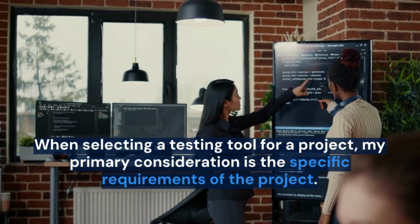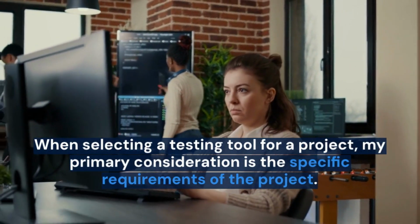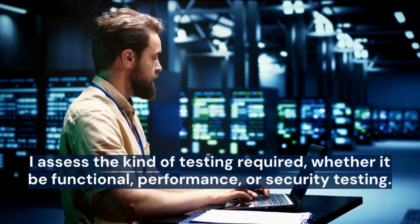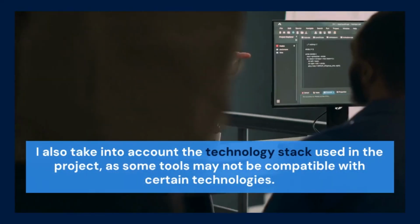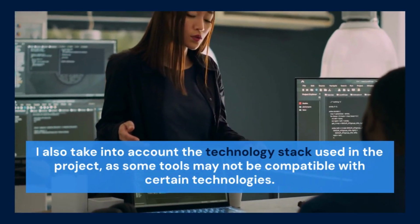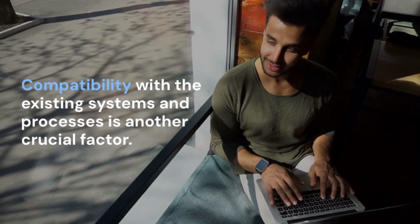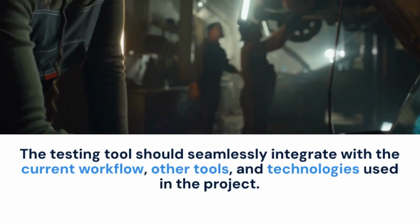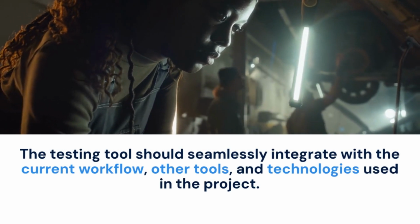When selecting a testing tool for a project, my primary consideration is the specific requirements of the project. I assess the kind of testing required, whether it be functional, performance, or security testing. I also take into account the technology stack used in the project, as some tools may not be compatible with certain technologies. Compatibility with the existing systems and processes is another crucial factor. The testing tool should seamlessly integrate with the current workflow, other tools, and technologies used in the project.